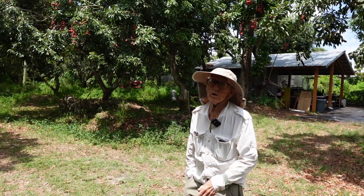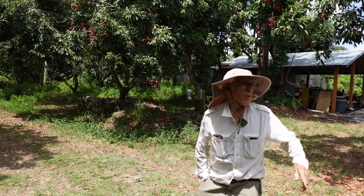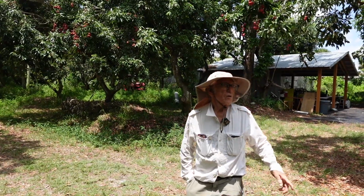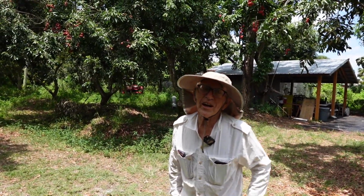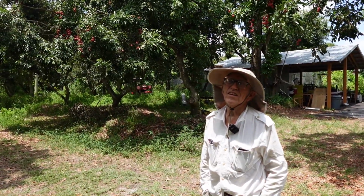Just half the tree went, and it was really full of fruit. And that one over there was another one that cracked one day when I was eating lunch. I heard it crack. Wow. Now, I know on mangoes, the best time to trim is after you pull off the last mango.